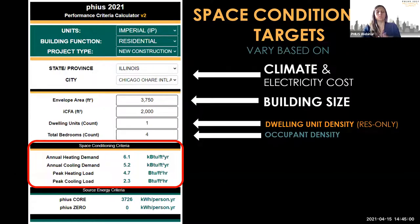So if you were to go to certify a building, in order to get your targets for your specific project, you would go to our online criteria calculator. This is available on our website. The space conditioning targets based on that optimization vary based on climate, which also includes electricity costs. Electricity costs per state are built into this calculator because the amount you'd pay for electricity depends on how much you conserve, right? It depends on building size and also dwelling and occupant unit density, which are a proxy for internal gains in the space. And then it spits out those four numbers: annual heat demand, cooling demand, heating load, and cooling load.